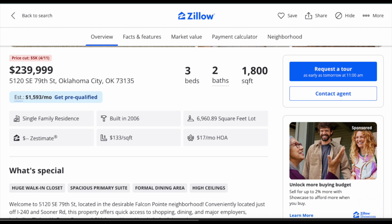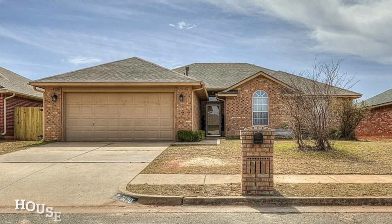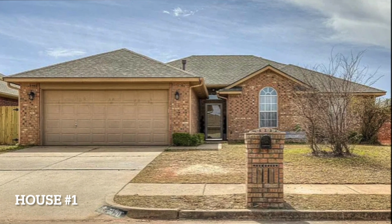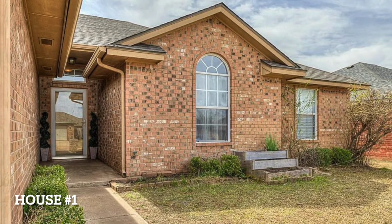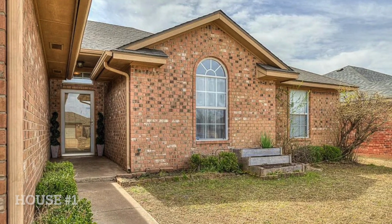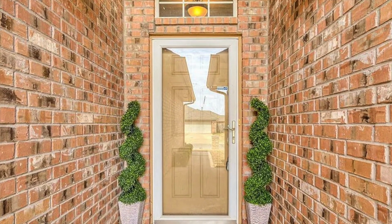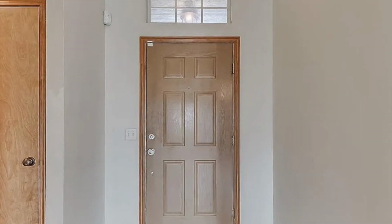Okay, so the first house that we're going to take a look at is the one that's coming up. $239,000, 3-bed, 2-bath, 1,800 square feet for your typical home. Let's take a look at it. Okay, so here is house number one. It is located off of I-240, which is a major highway on the south side of Oklahoma City, and this is in a pretty desirable neighborhood. This house was built in 2006, so it is definitely on the newer side.